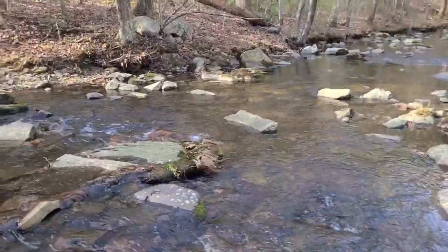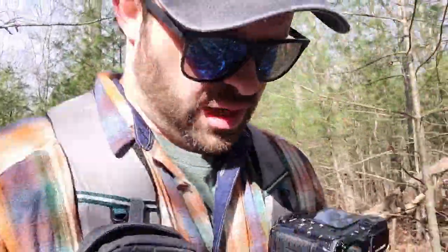Another crossing. I am now off the Big Run Portal Trail, and now I'm going up the Rocky Run Trail where I'll meet the Brown Mountain Trail that I was on earlier. Make the loop. Yeah, the other trail was a lot more maintained, or a little better. This isn't that bad though.